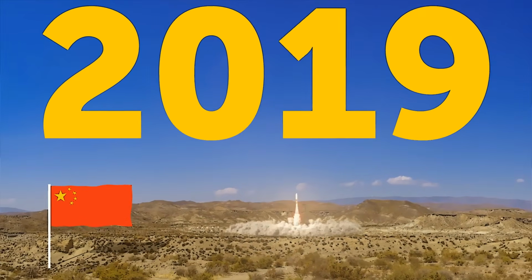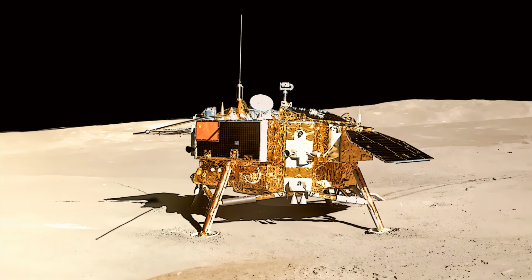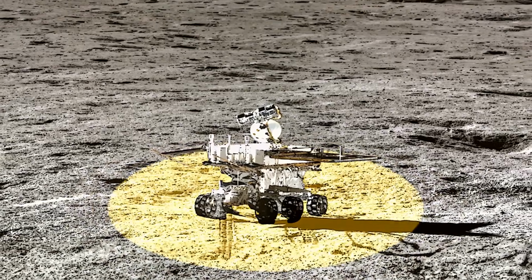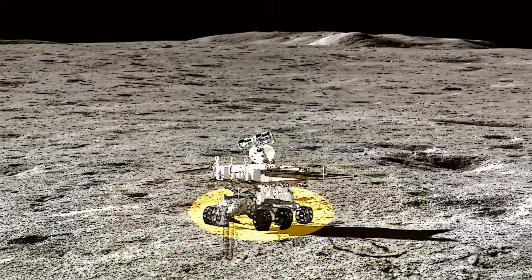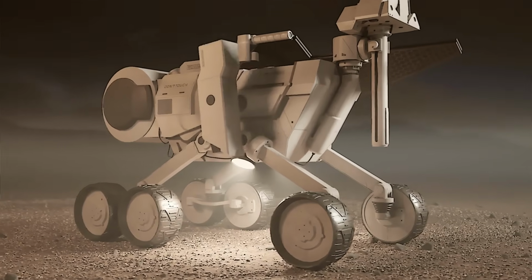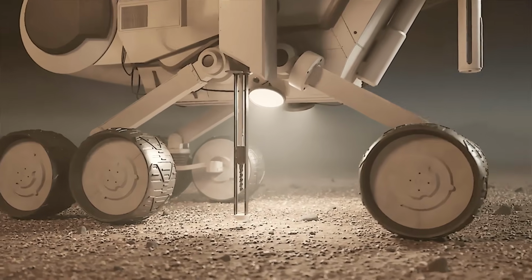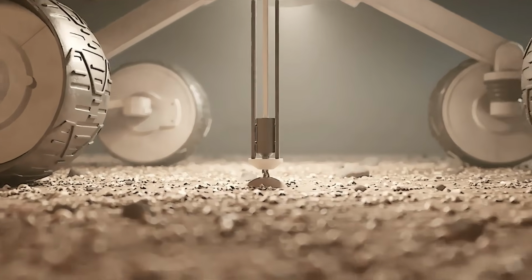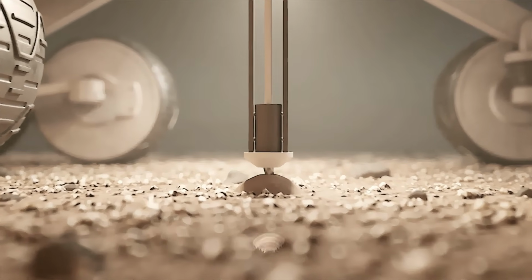In 2019, China's Chang'e 4 mission made history by landing on the far side of the moon. The mission's rover helped researchers visualize structures hidden deep below the surface of the satellite, revealing billions of years of lunar history. The Yutu-2 rover made this discovery with the help of its lunar penetrating radar. It imaged deep into the moon's surface and listened to echoes of sound bouncing back off structures hidden from view under the surface of the moon.